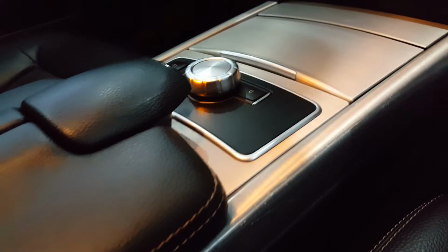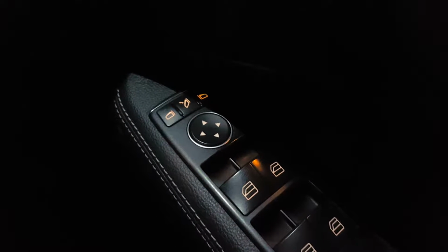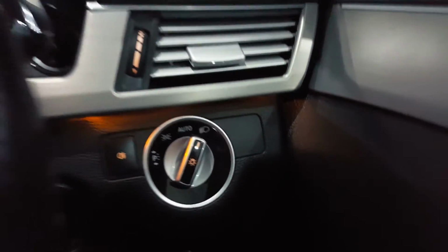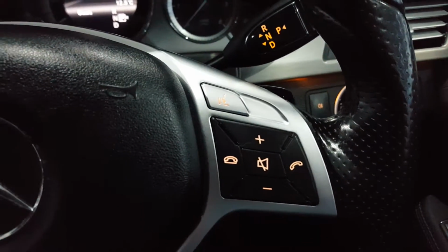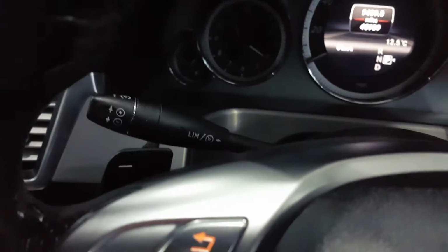There's lots of room in the back of the car. The rear seats have ISOFIX child seat anchor points fitted. It has the brushed aluminium centre console, dash trims and door trims. Inside the car comes with 4 power windows, power adjustable folding mirrors, auto headlights and auto wipers, multifunction steering wheel with audio controls, Bluetooth telephone answering, cruise control and paddle shift.